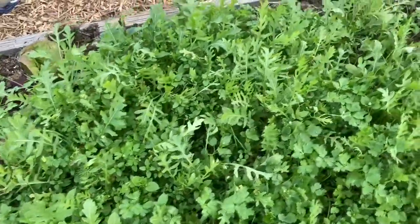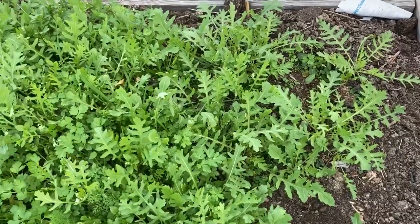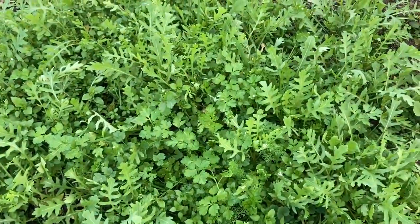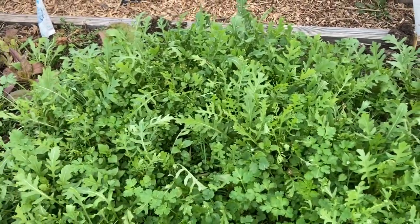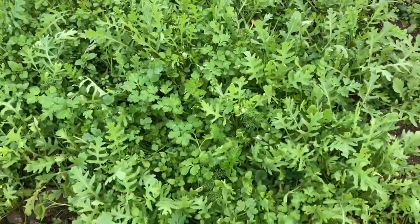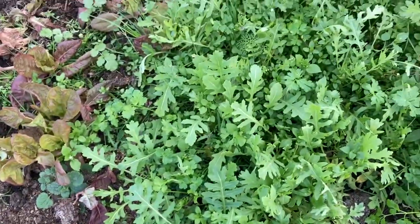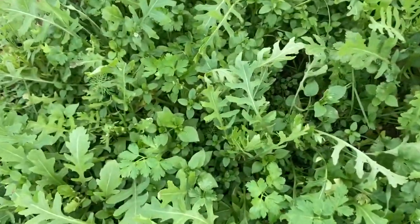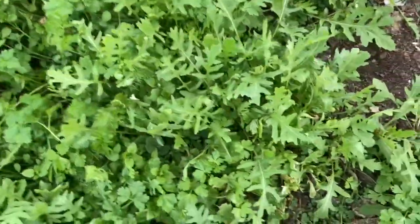So starting at the end here, I have planted a whole load of rocket seed or arugula. My daughter gave me a couple of packets of seeds and I thought, well, I'm just going to put these in and see what happens. This was, I think, October time, and they all came up. But other things have come up as well, which I think were already in the compost.